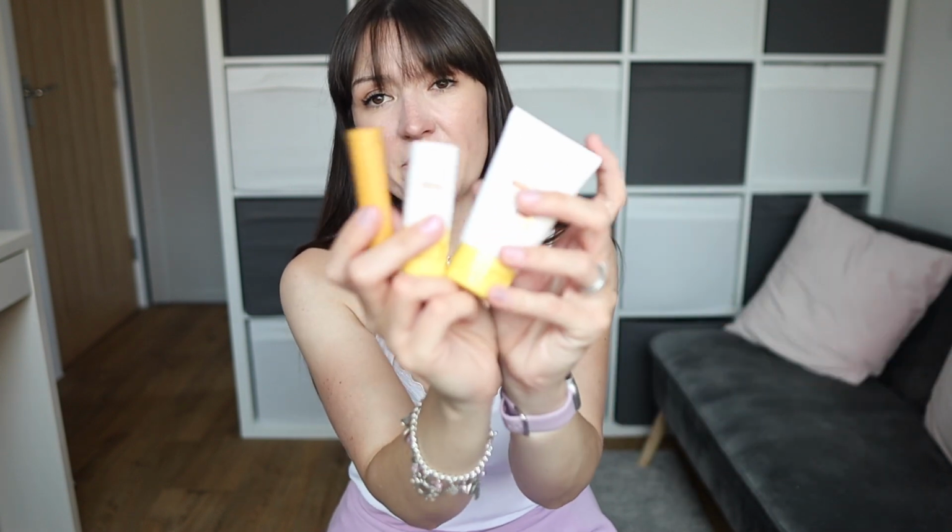If you are in the market for the number 7, when I purchased these items, they were on 3 for £18.